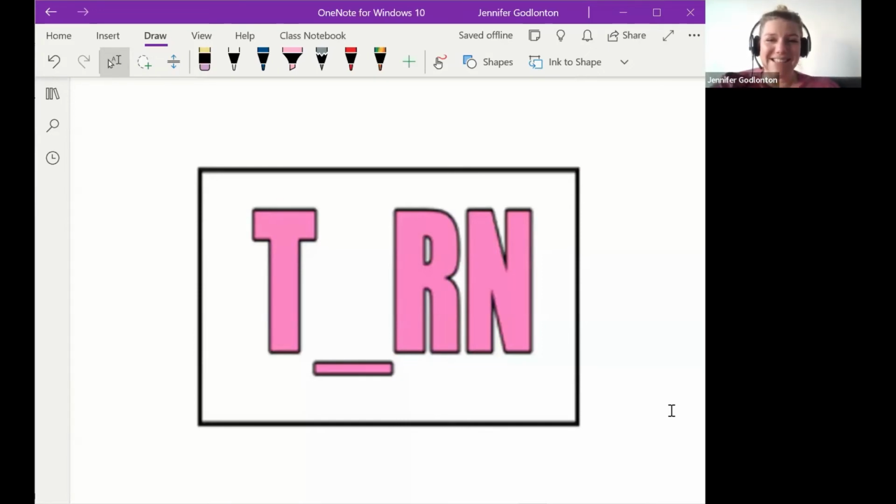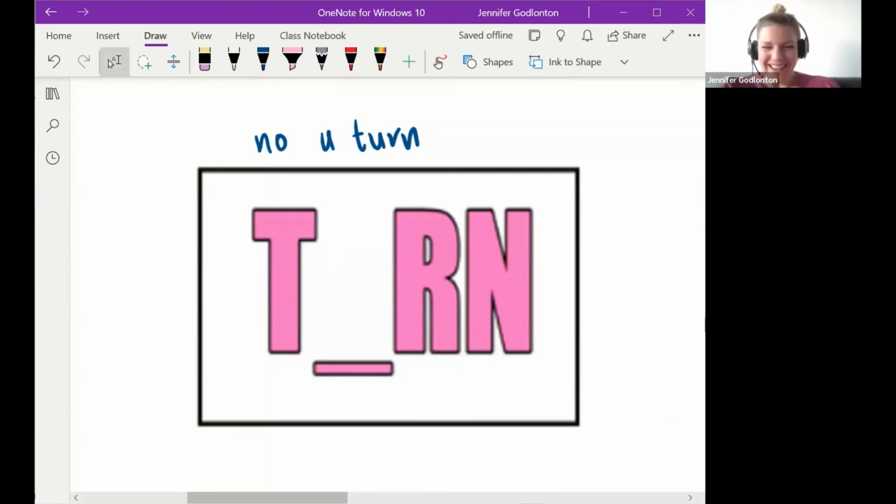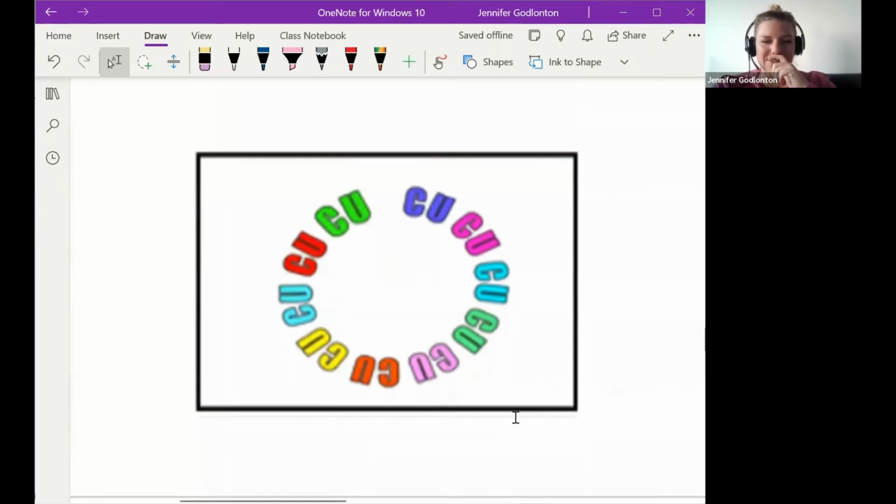Jordan! Yes! It was no U-turn. So you can't do a U-turn there because there was no U in turn. There's no U in turn, so it was a no U-turn. Yes? I find these great. I was so excited when I found them. Okay, this next one, I think you'll be fine with. I think you're going to get the next one quickly. All right, last one for tonight.